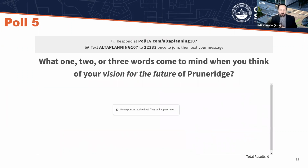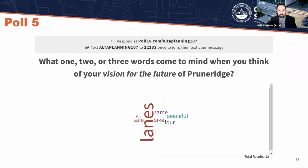What 1, 2, or 3 words come to mind when you think of your vision for the future of Pruneridge? This could be things that you want to see changed, things that you want to hold dear and preserve. What is important for us to know about your vision for the future of Pruneridge?